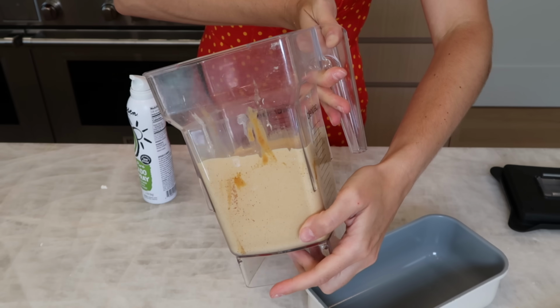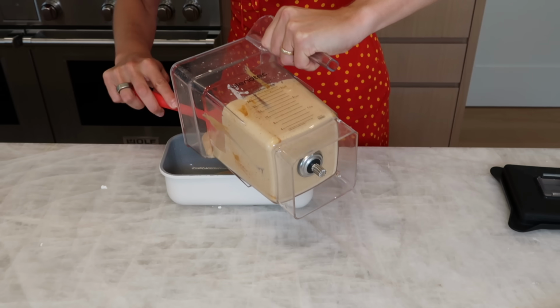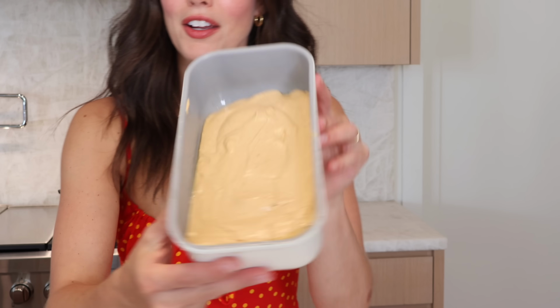Okay, here it is. It came out of the blender. It is so insanely thick, but it smells great because of the peanut butter. Got a baking little tray right here. I'm spraying it with some avocado oil. Let's put it inside. Here it is in the tray.